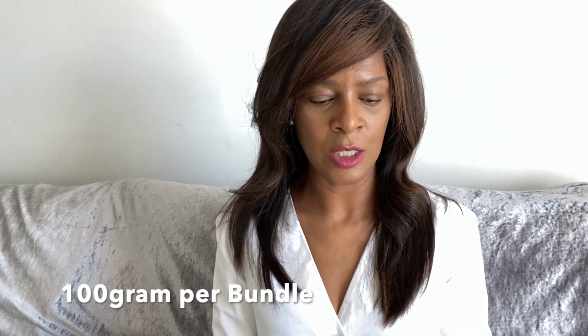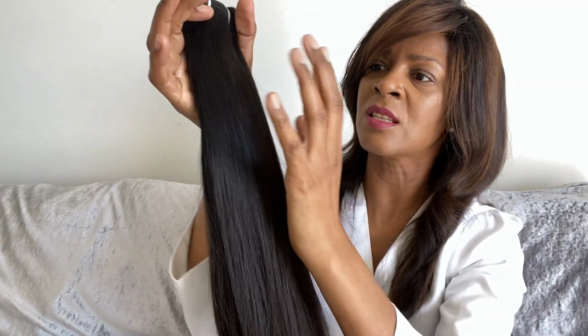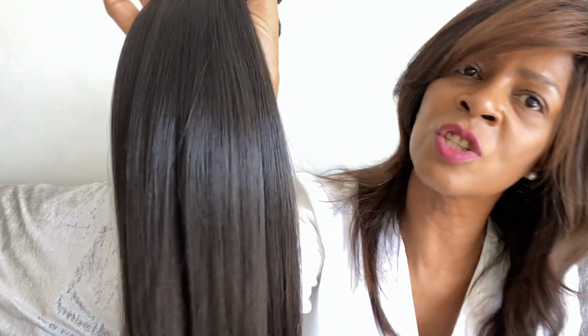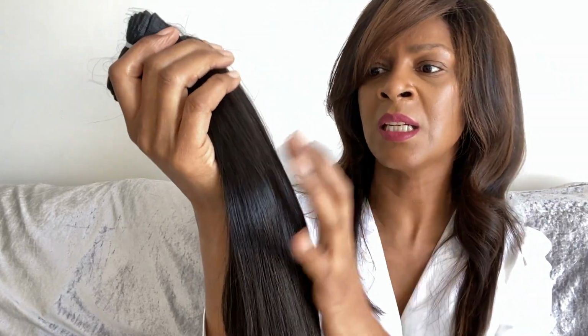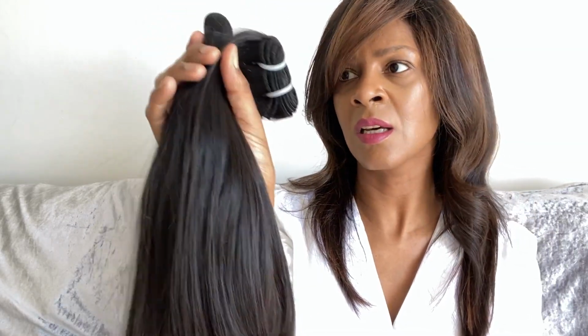Again, on my website, the inches are from 14 inch to 26 inch, and you get 100 grams in each bundle. So the straight hair, it is so soft and so luxurious, and it smells gorgeous. All I do is wash it, condition it with a Tresemme shampoo, and just leave them to air dry. So 3 bundles and a frontal, or 3 bundles and a closure can make you up a wig, and a very nice wig indeed. So this is a straight.